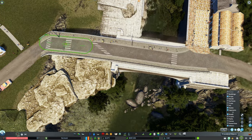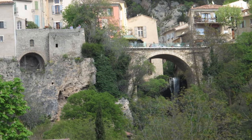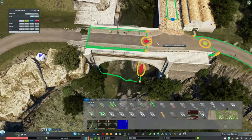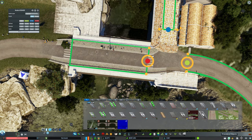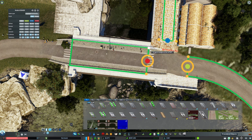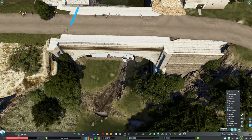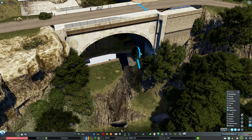So Sainte Marie has this really cool stone bridge that's quite a feature of the town. Not quite to the extent that we had in Spain with the Puente Nuevo bridge, but it's definitely a point of attraction for the town. Now admittedly, I'd slapped it in pretty quick when I made the map, so we're going to come back here. I want to narrow the road, make it as small and narrow and intimate as I possibly can.